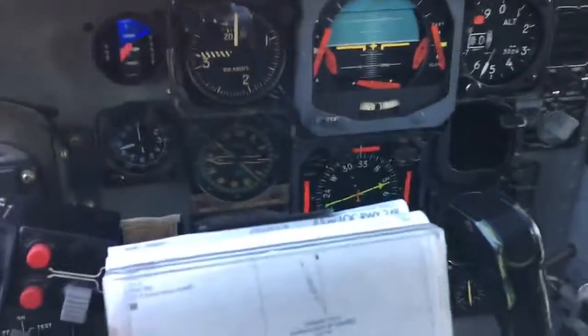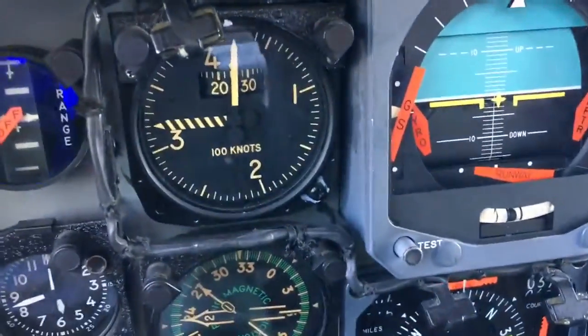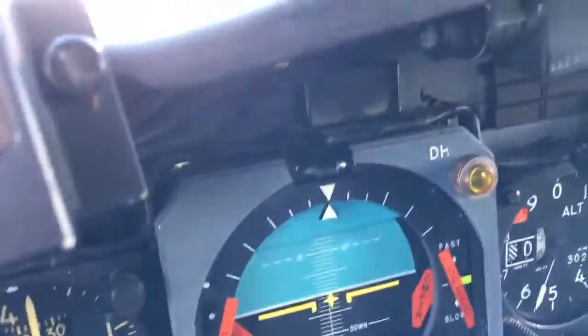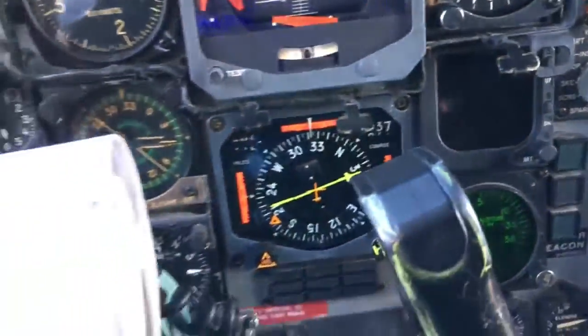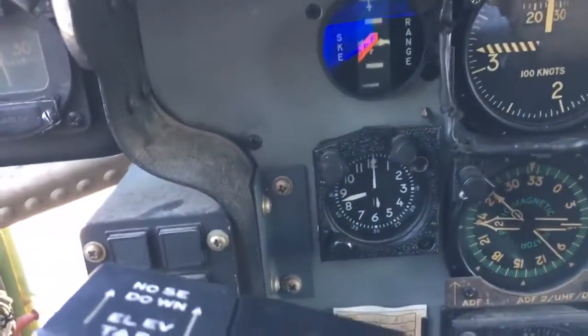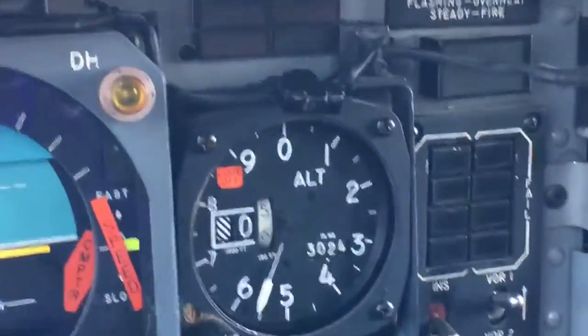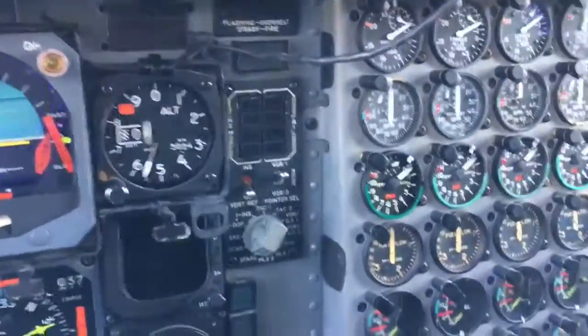Okay, we are in the back. Remember, do not touch. You're not touching anything. Got old-fashioned instruments here. The airspeed indicator. Got the compass, heading. Altimeters right there. The altimeter. Hope it's set at the right level.